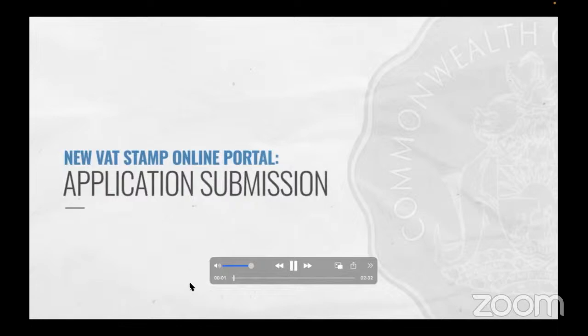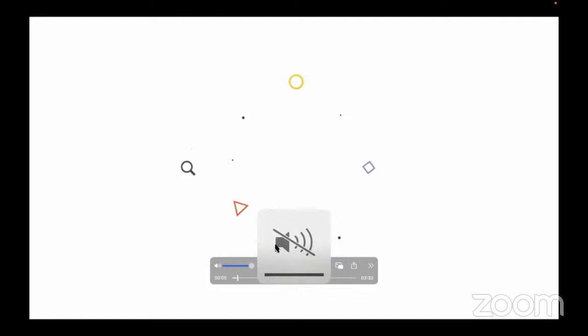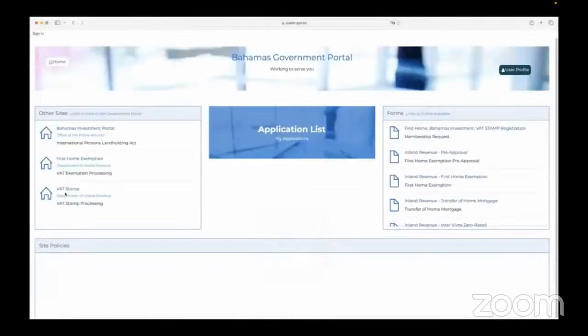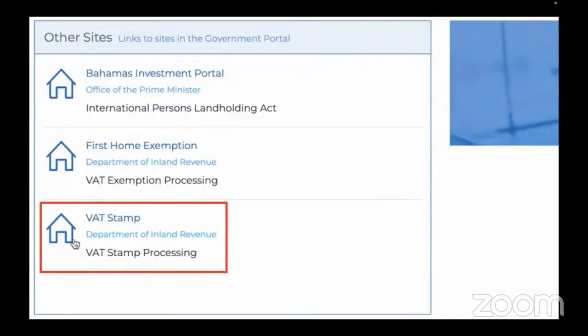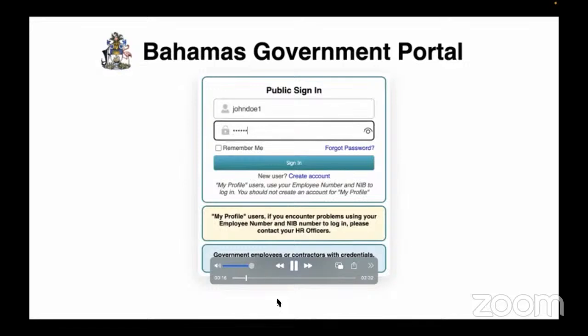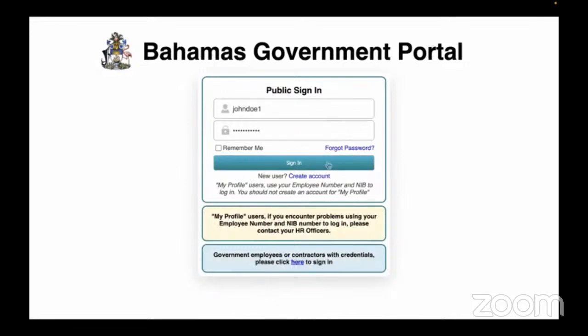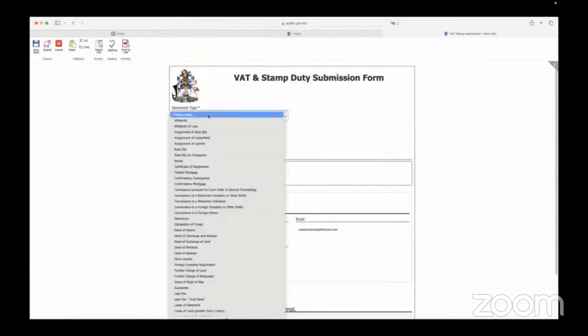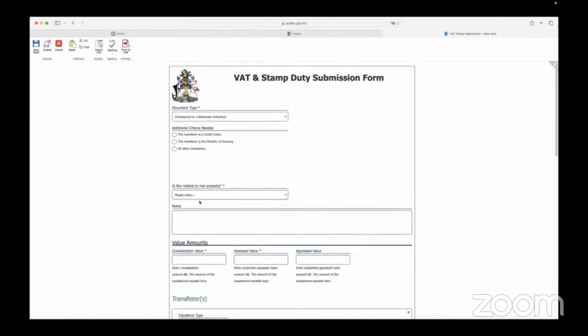Today, you will learn how to submit an application on the new VAT stamp portal. Start.bs. On the home page, click VAT stamp. Here, you will create an account, then use those credentials to log in. Once logged in, click New VAT and Stamp Duty Submission Form. Now select the document type. Then select the additional criteria that are relevant to the document.